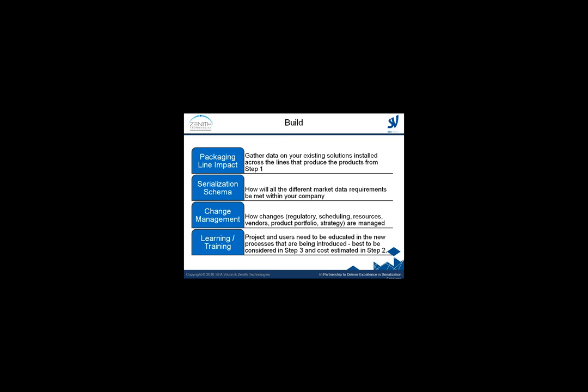Learning and training. So this should really be considered in step three and the cost estimated in step two, and it should not be underestimated. Serialization is going to impact every stage of your manufacturing process and beyond. Operators, new ways of working and SOPs, engineers dealing with new line systems, equipment, and that's just to name a few.